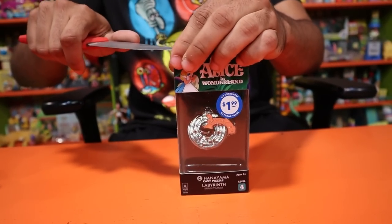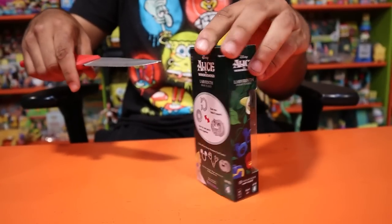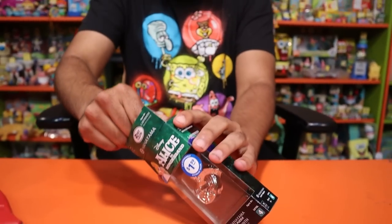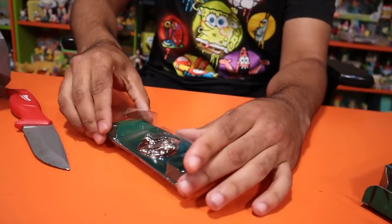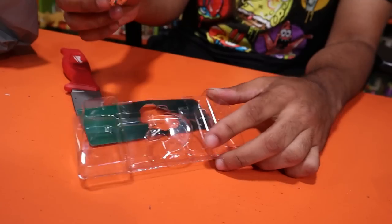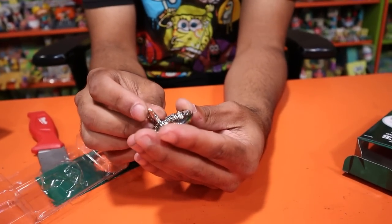All right, now right here, welcome to the Method of Madness. Alice in Wonderland, the movie of many conspiracy theories, the movie of hippies' dreams. Well, let's pop it open and see what is in store. So this right here is one of the hardest puzzles they've ever released. Ever.